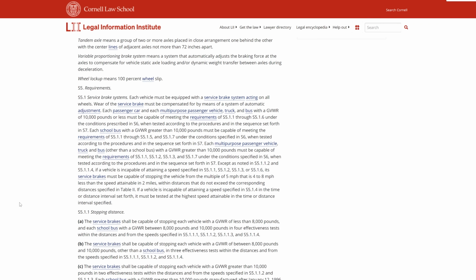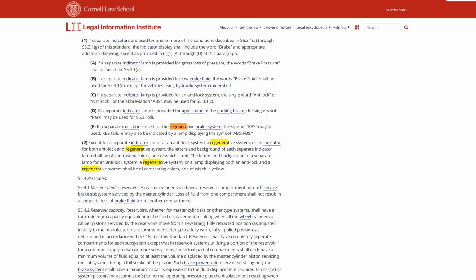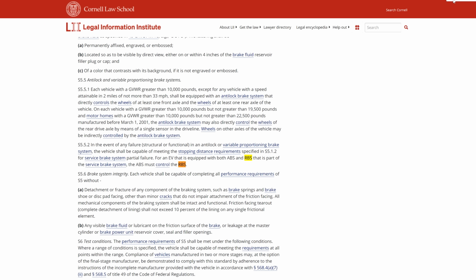Regenerative braking systems often don't actually engage the friction brakes until necessary, and since many hybrids and EVs are two-wheel drive, regen braking wouldn't be considered acting upon all wheels. Doing a Control F on Standard 105 reveals that regenerative braking is a thing the standards writers are aware of, so that's good, I guess. But is that part of the service brakes?